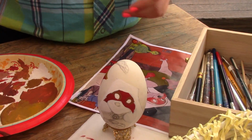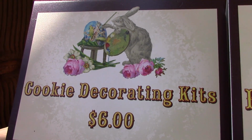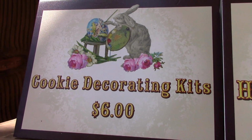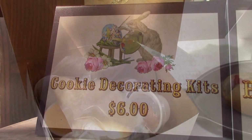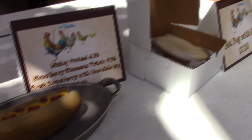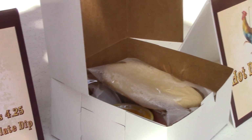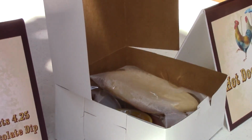So, we're going to move on to the next part, which is the cookie decorating kits. They were $6, and they seemed like they were pretty fun. I don't know. It could be all right. You could either get a bunny head or an egg, and they come with sprinkles and frosting. It's a pretty good idea to get out of the heat.